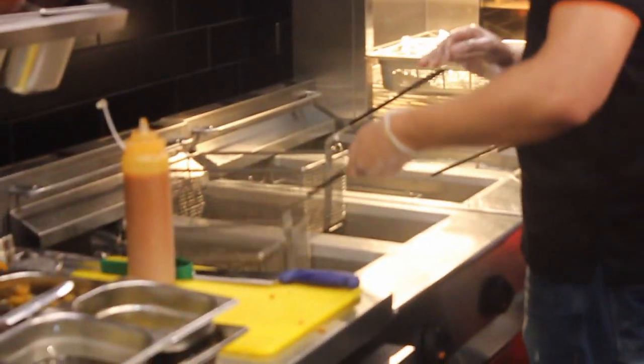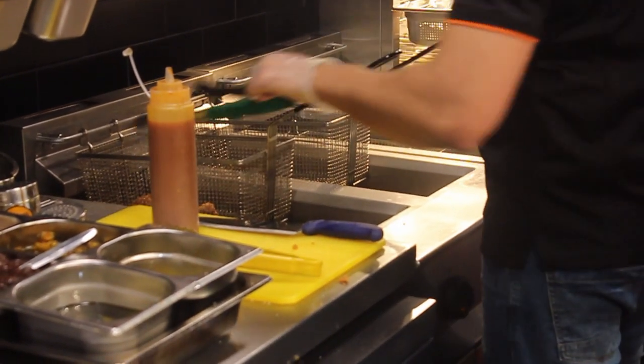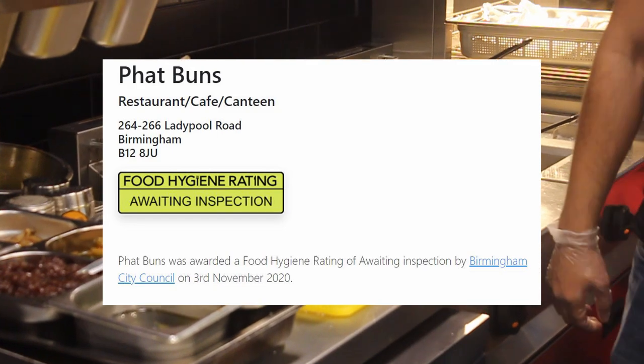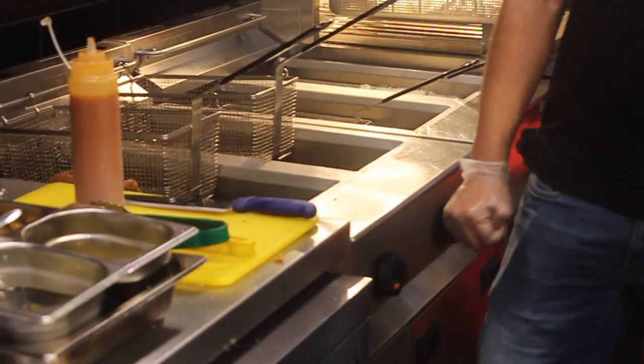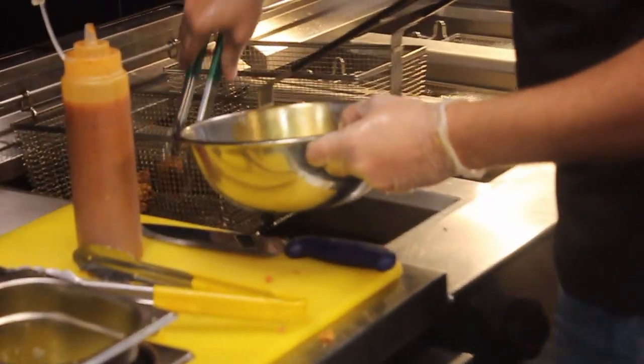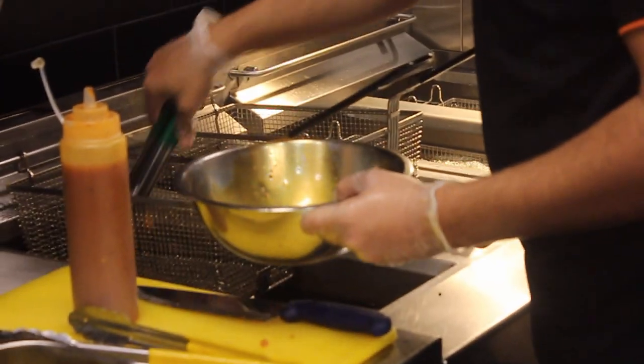If they do have a hygiene rating on the Food Standards Agency website, I'll put it on the screen right now. But what I can tell when I went into the kitchen, everything was completely separate. The veg was separate, the meat was separate, everything was stored correctly, and the staff were in assembly. So that was a very, very good point from me. I'm gonna give them a strong 4 out of 5 for cleanliness.